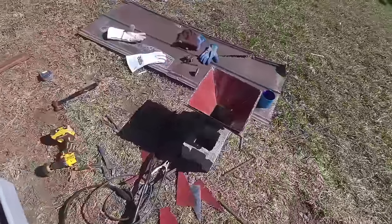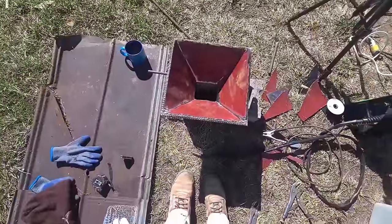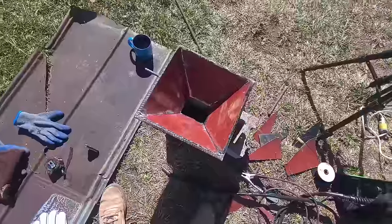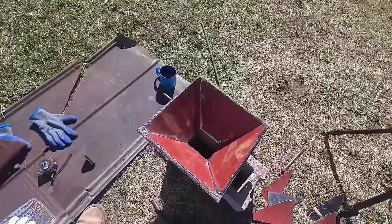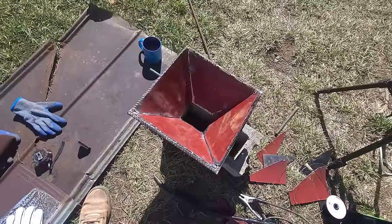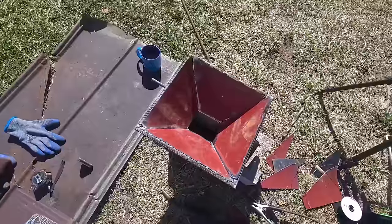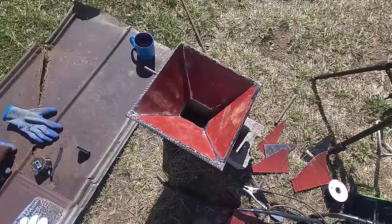Okay, lords and ladies, look at this piece. Oh yeah, we got ourselves the Funnel 5000. Pre-orders are available now at getyourselfameg.com/funnel. That's a joke, don't go there.